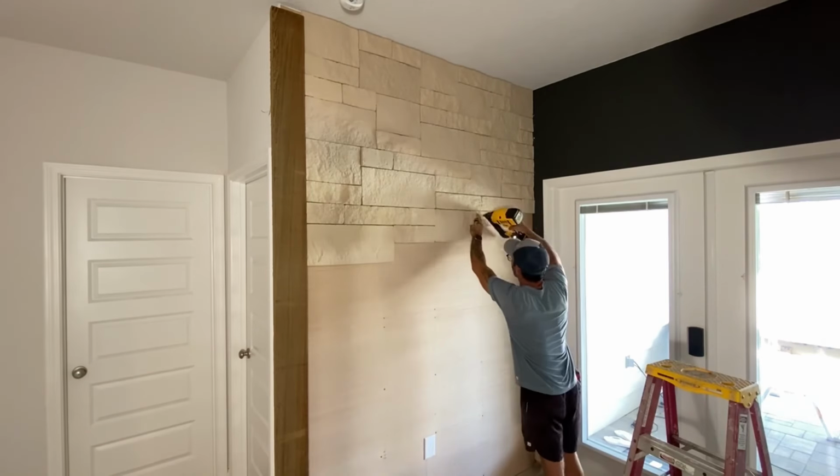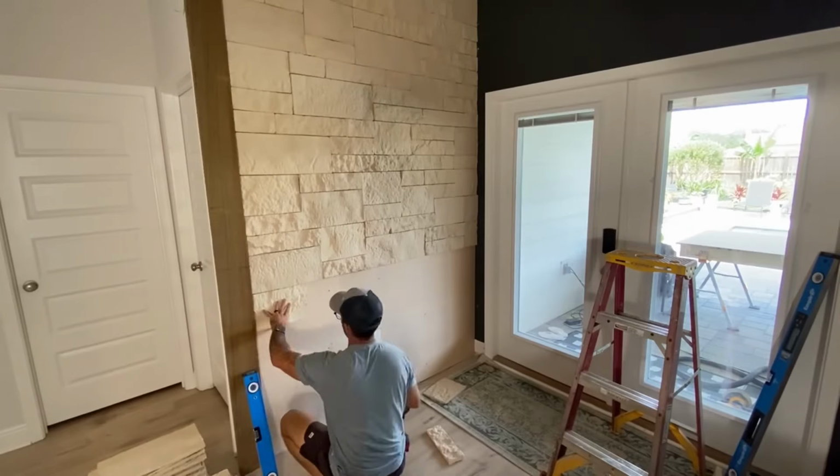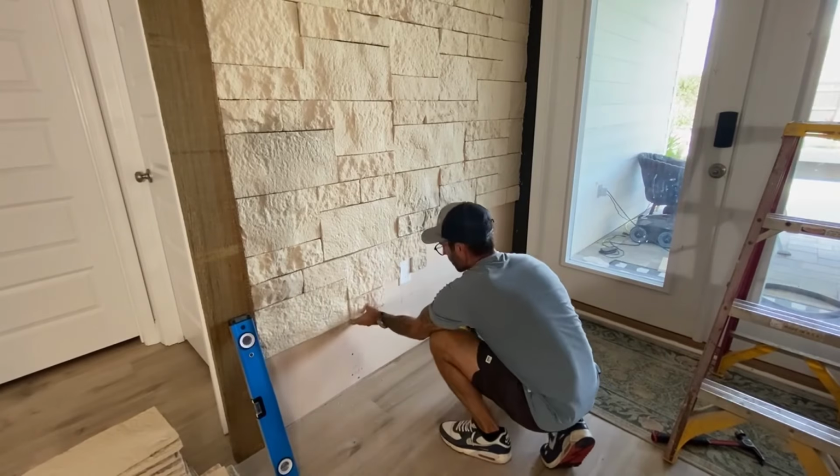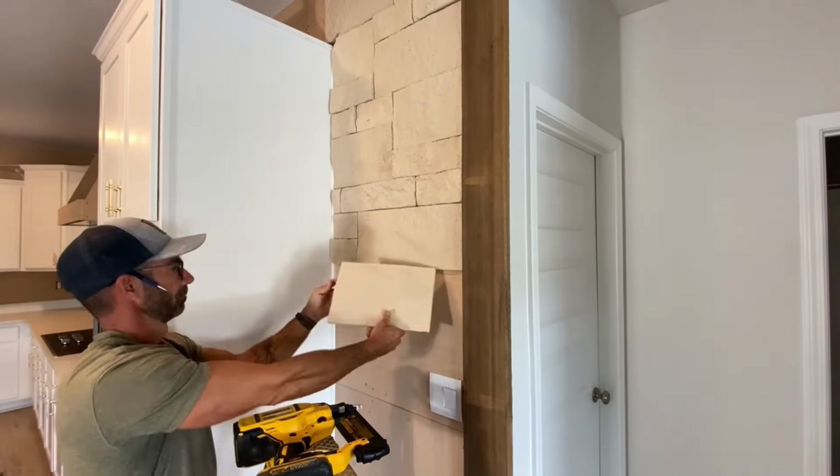Now, I will say, off camera, I made a mistake with the pattern that I chose, and I ended up having to pull the entire wall down. But I didn't let it deter me. I just pulled out a few hairs off of my head and got busy.